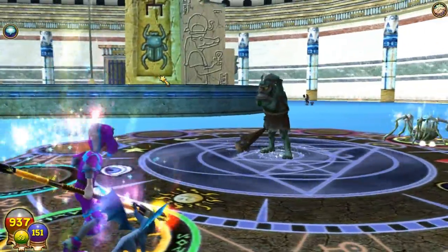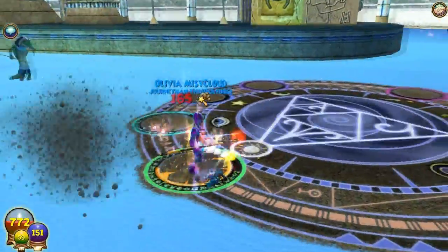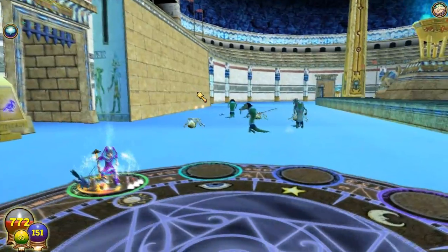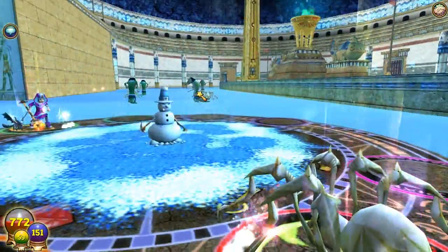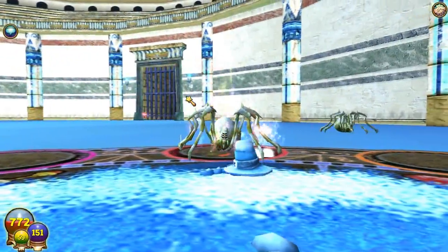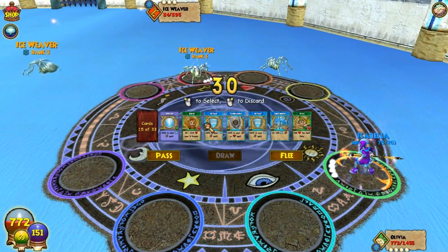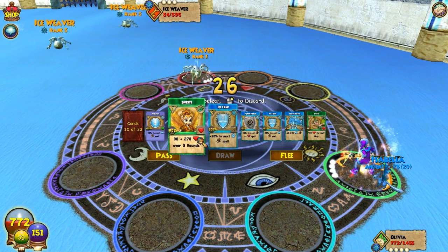What is with these spiders using myth attacks? The heck? You're an ice spider, not a myth spider. Okay, can we take you out? We can't, I don't think. Oh my gosh, this battle, man. You might have to cut this episode a little short just because this battle is really annoying.